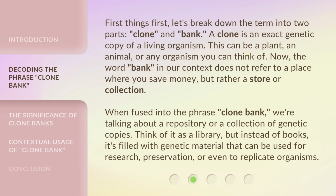store or collection. When fused into the phrase clone bank, we're talking about a repository or a collection of genetic copies. Think of it as a library, but instead of books, it's filled with genetic material that can be used for research, preservation, or even to replicate organisms.